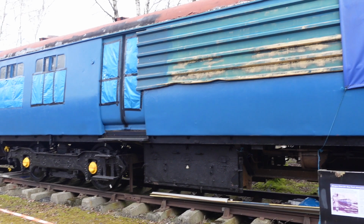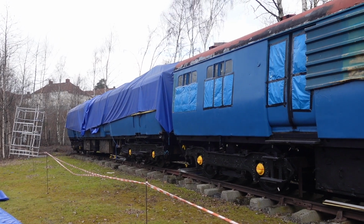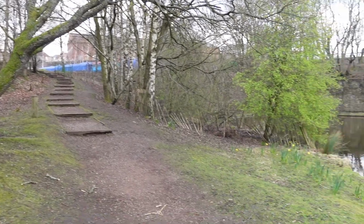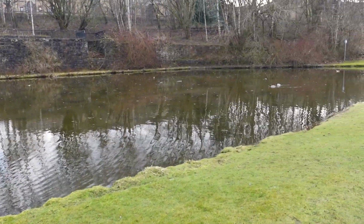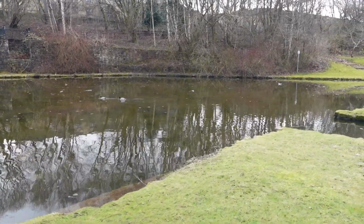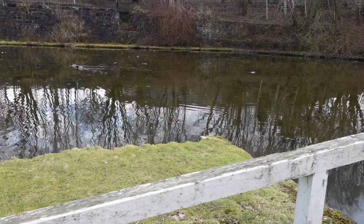Again, just here to see and walk around and take in the history. Just going down the stairs of the big Blue Train. Look how tranquil this is here. Got a few ducks, got Summerlee ducks swimming away. Just gonna cross over this little bridge.